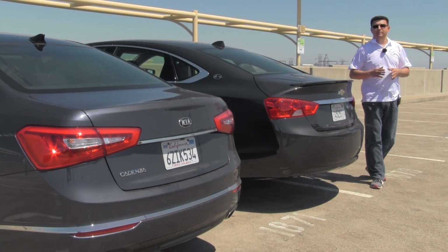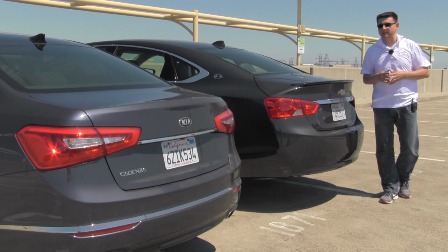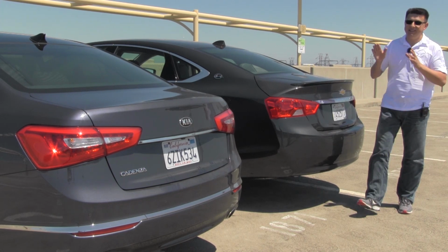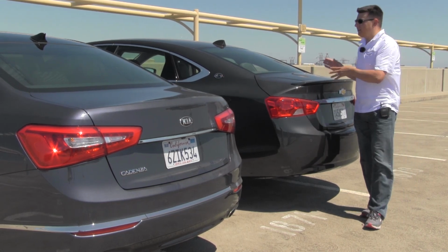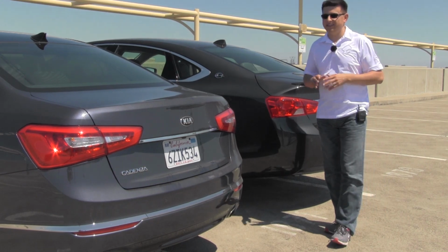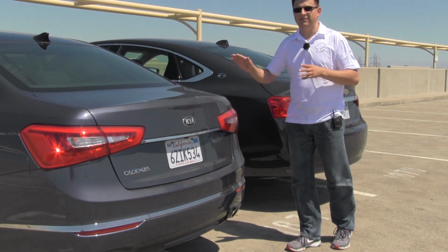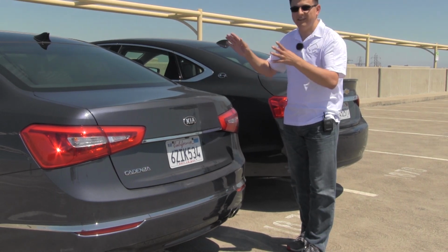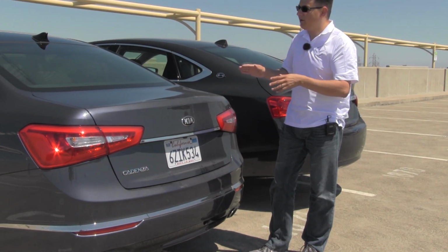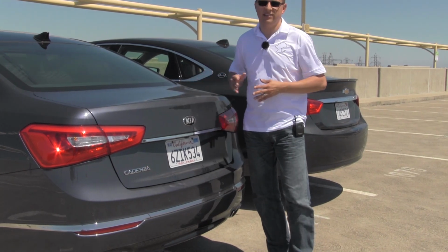The problem with head-to-head comparisons of cars in the auto industry is that it's very subjective and it's all down to personal opinion. And my personal opinion is that the Cadenza is the winner here and the Chevy Impala is the second place. I like the Cadenza's very comfortable driver's seat. I like the Napa trim. I like the way that it looks. It's nice and elegant. Has a nicely finished interior, nicely finished trunk, nicely finished pretty much everywhere. It's a little bit more elegant. I think it will age well. It's slightly cheaper, has a longer warranty than that Chevy as well.